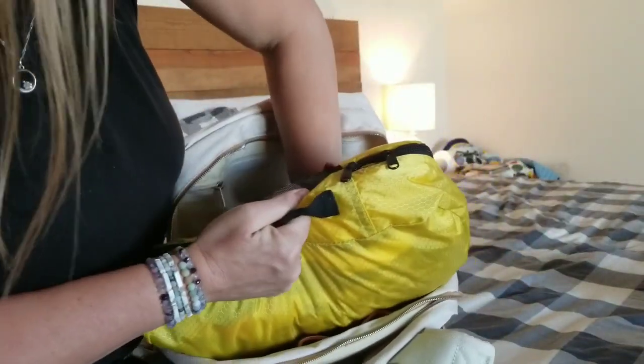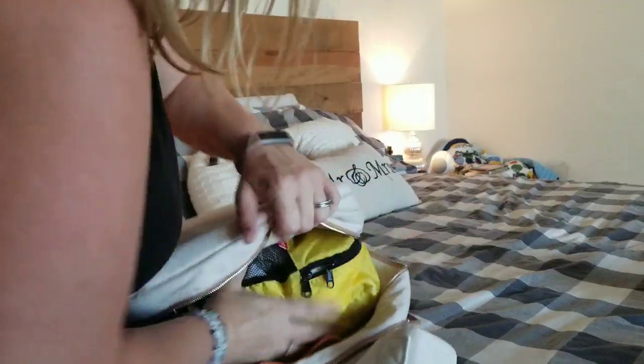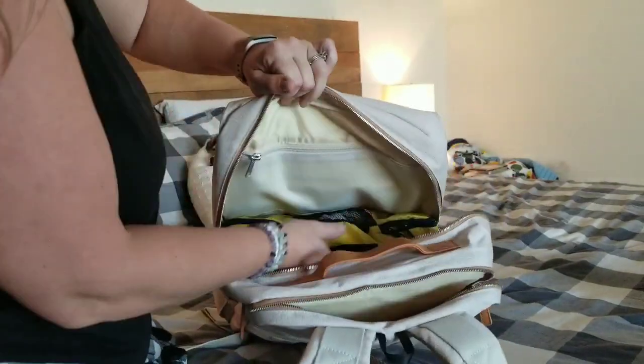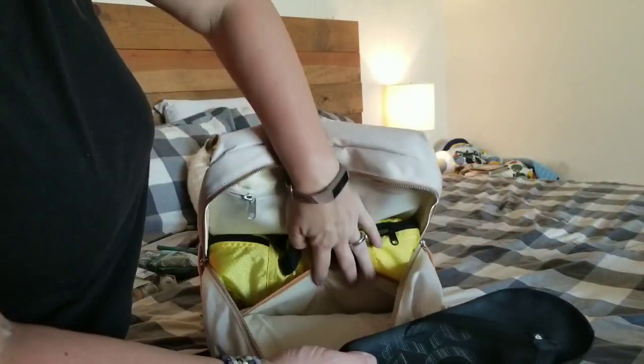Now I have my packing cube and I'm going to literally pack all of that clothes that I showed you in my packing cube, and it's going to fit down on the very bottom and it fits in there nice and snug, but it works. I had no problem zipping up the zipper and it still fit in there and it gave me lots of room to put in other things.